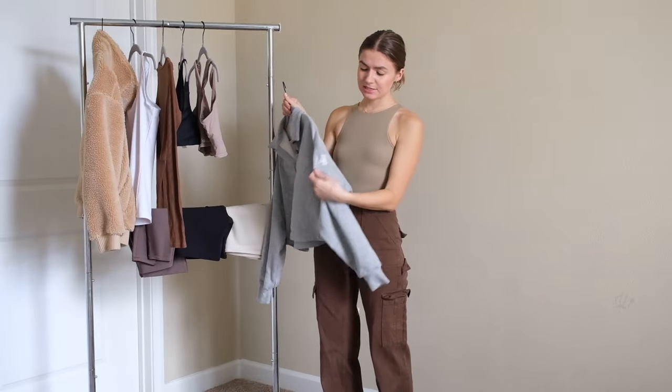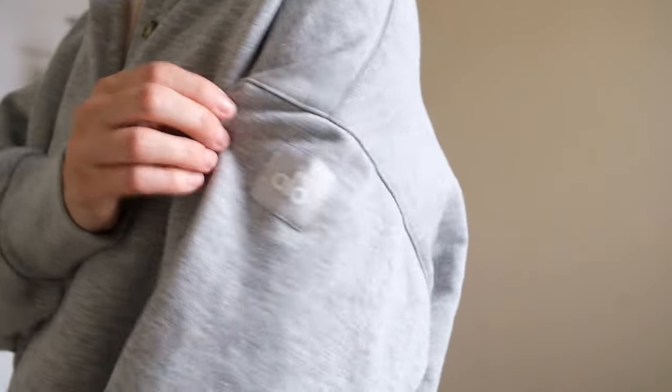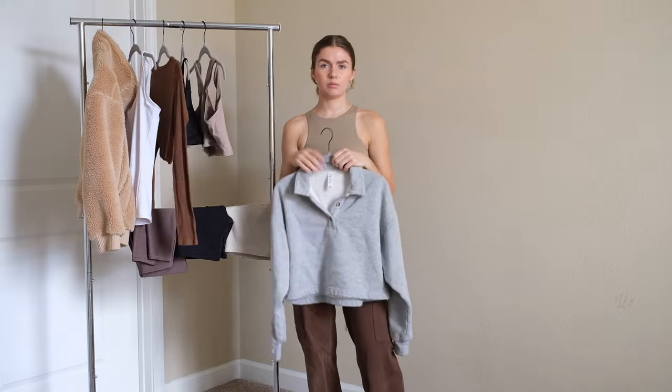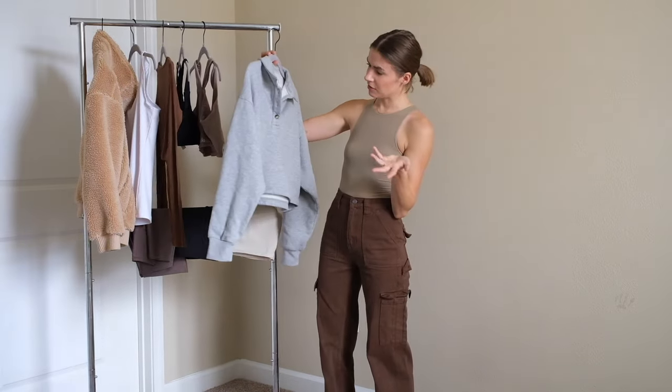Again, just a very small detail over here. And other than that, it's just a very plain, basic long sleeve that I would just pop on top of this or on top of any other top, and I could go outside, you know. It's just very, very, very nice.